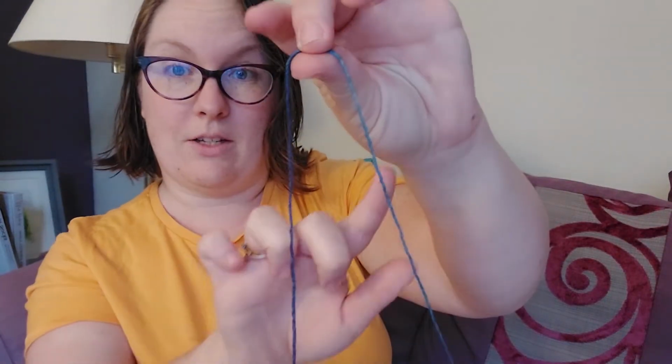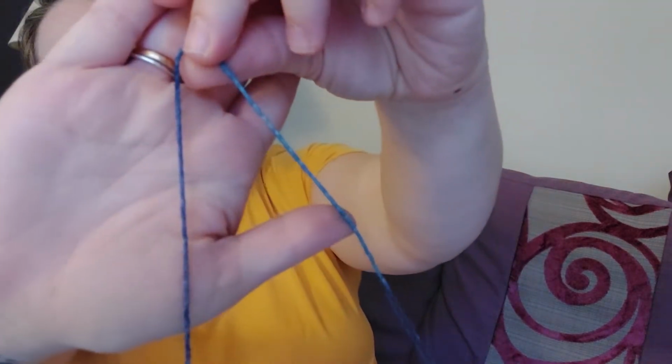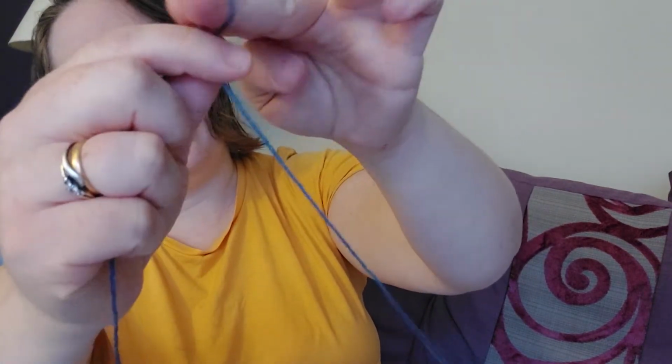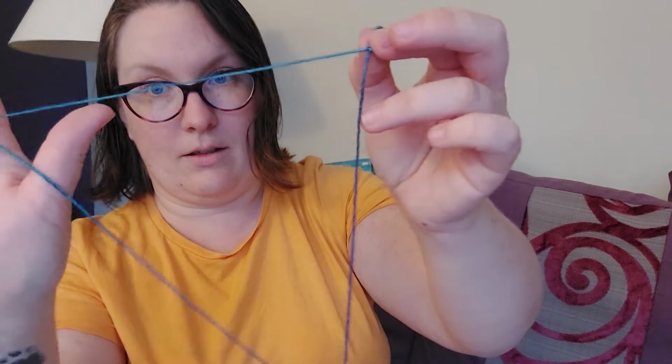So she goes down to the point at which the colour changes. So you've got the kind of green here and the dark blue here. And that is the point she does the slip knot. And then she does a long tail cast on, and you end up with one row. And that's a really good way of getting matchy socks, or just a nice neat edge, which I really like. And so that's what I did for that one.